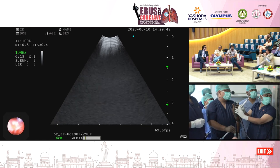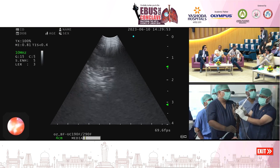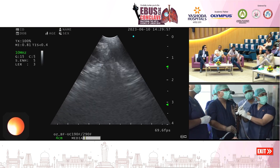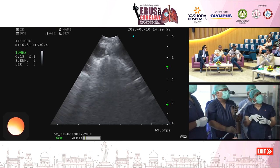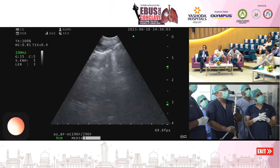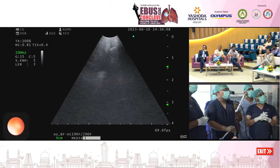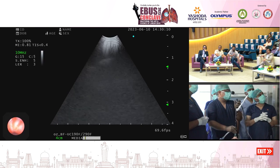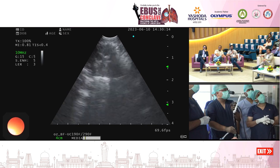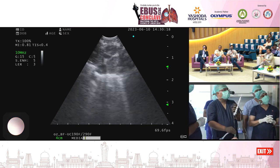No, it is said that it is more flexible than the conventional 180 series scope, so you would be able to approach most of the stations. But you can still put the older balloon to the 190 scope also. It is not that you cannot put the older balloon. You can see it, but it functions as good as in a larger EBUS scope. So especially for difficult to sample lesions, the contact would be better if there was a balloon.